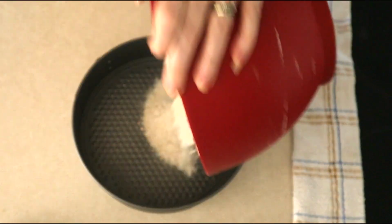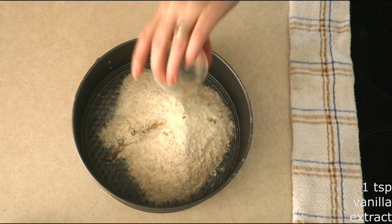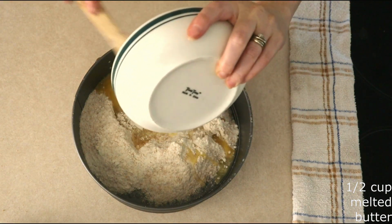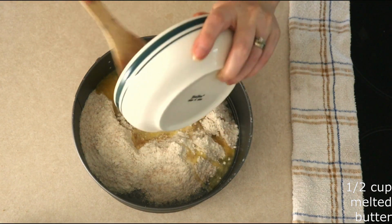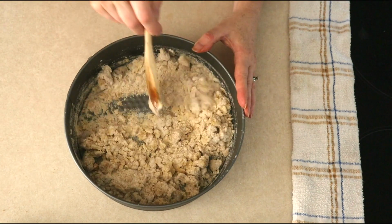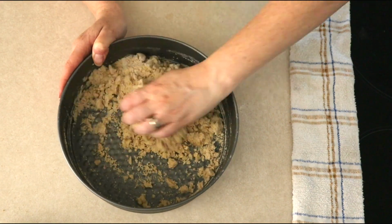Pour the dry ingredients into your prepared pan. Add 1 teaspoon of vanilla extract and a 1/2 cup of butter that's been melted and cooled. Make sure it is cooled. You don't want to add hot butter. And stir everything together until all the dry pieces are moist. Make sure that every single dry piece has moisture on it.